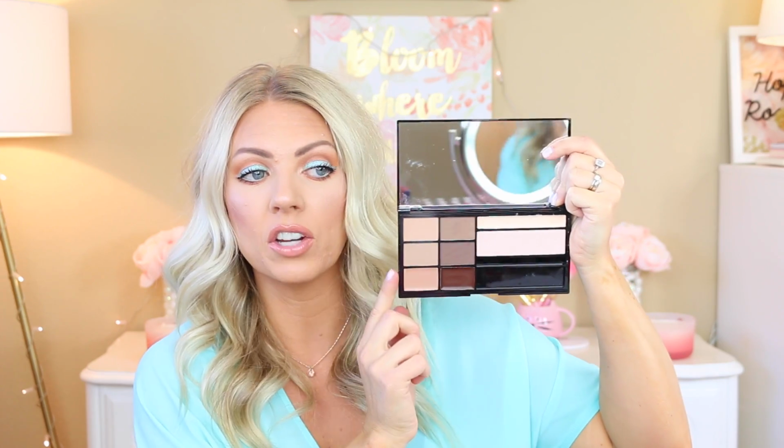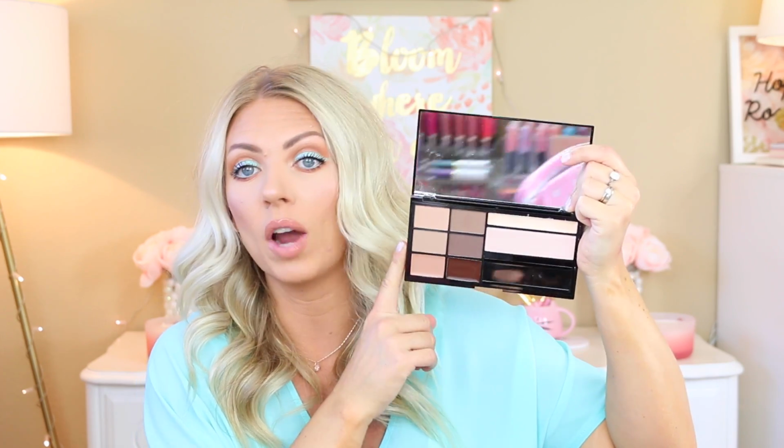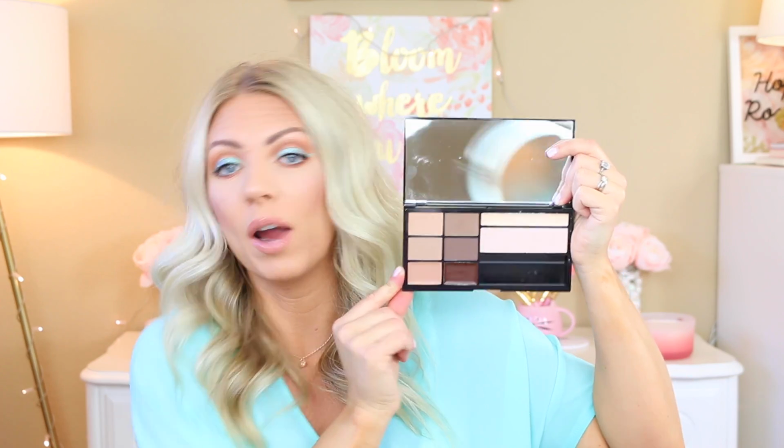The concealer in it was actually really nice. The brow powders were actually very nice. So I'm not returning it because I think it's bad. I will never ever use this again. So that will be going back for sure.